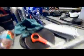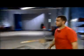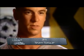Team Torque is doing okay, but they haven't started the engine yet. They're under a little bit of pressure. I think they're gonna get it done, but it's not gonna be easy. I know that the other team is concentrating a little more on the power, so when we get to the track, we might have to pull a few things out of our sleeves.